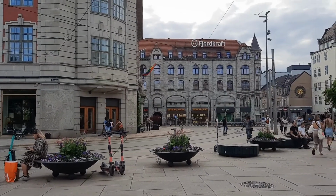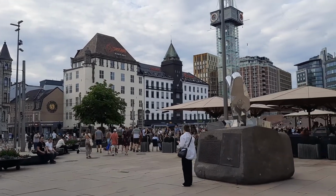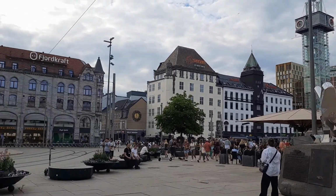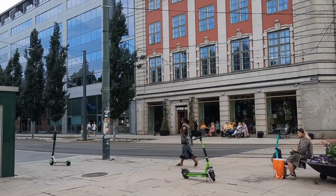This is the Oslo city center area where all the people are at, bars and everything, and you're pretty much close to every single thing in the city.